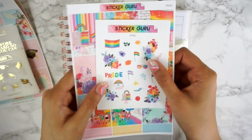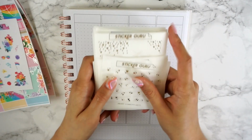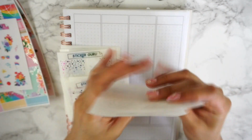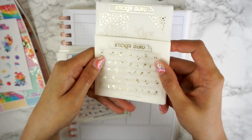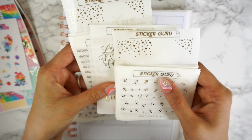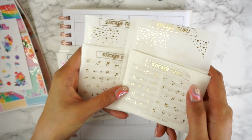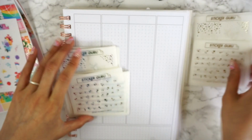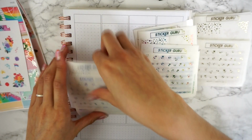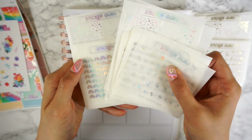I'm a big fan. And as you can see here, obsessed with these florals. So for the Pride collection, we have some different foil colors to choose from. So we have your regular gold, or classic gold, I should say. And again, this is in glossy and transparent matte or clear matte. And we have it also in holo, which I'm going to show you first before I show you the rainbow. So we also have it in holo, as you can see.